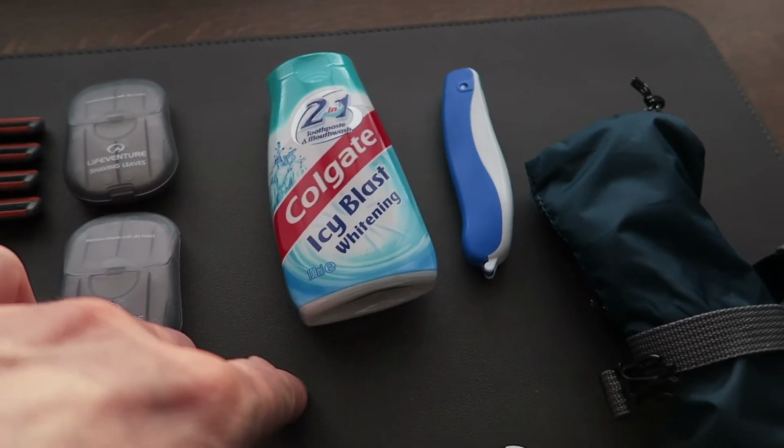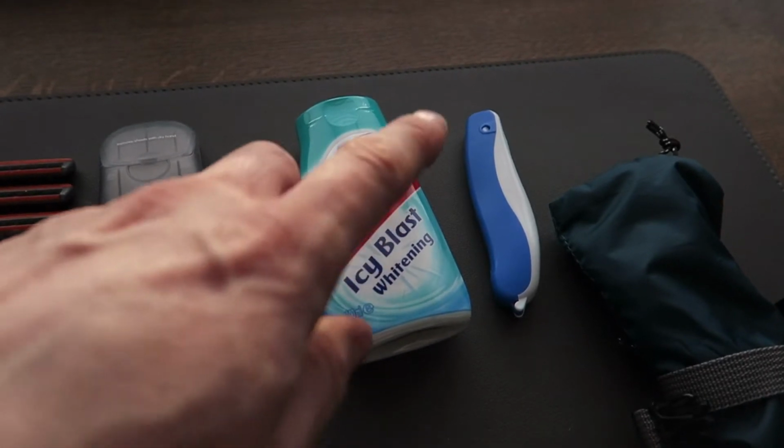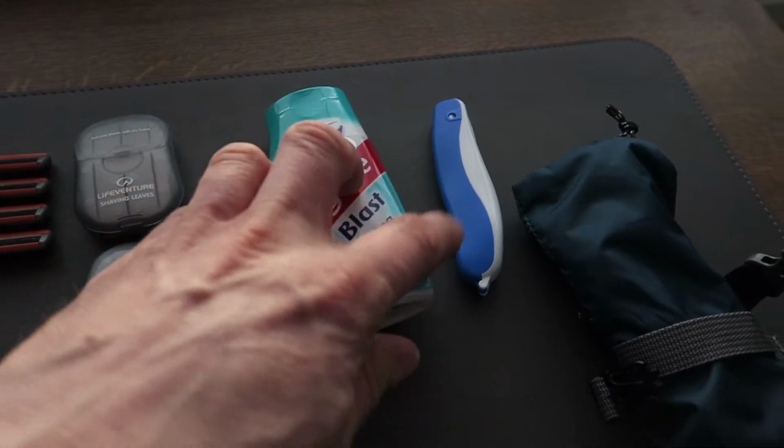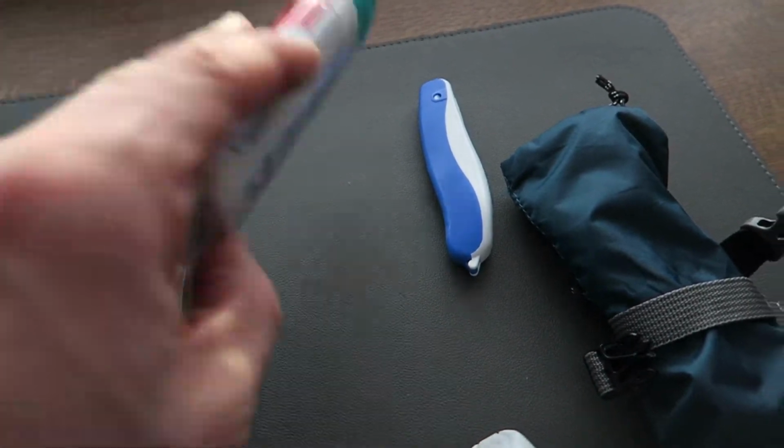Next of all, obviously, is your toothbrush and your toothpaste. It's quite a bulky toothpaste. I'll probably get through this one and buy a smaller tube next time, save a little bit of weight. But again, it's under 100 grams, so this is carry-on compliant.